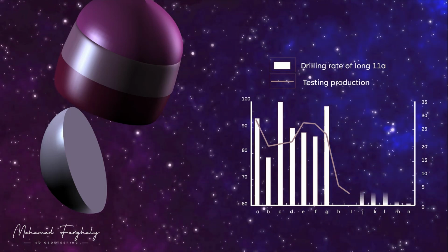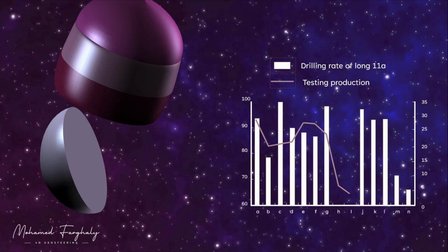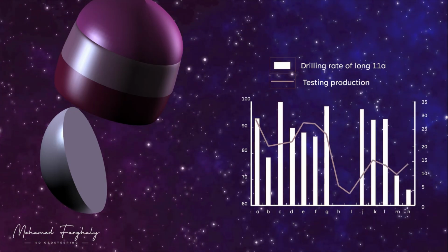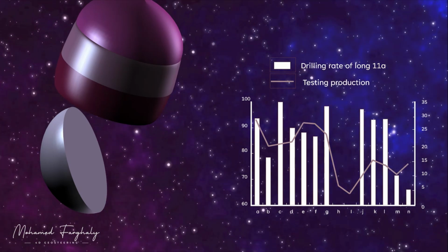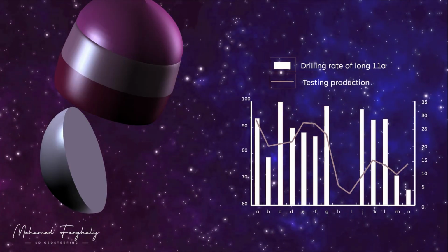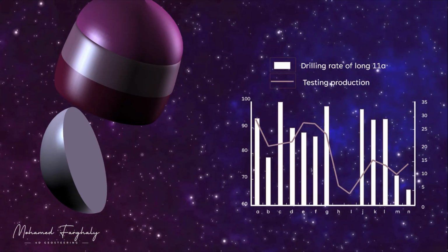5 wells, denoted from well J to well N, are located in the gently sloping structural areas, showing an average drilling rate of sub-layer Long 1 first submember at 84.3% and an average testing production of 12.65 multiplied by 10 power of 4 cubic meters per day, lower than those in the structural fold. This reaffirms that horizontal wells situated in structural folds and areas with developed fractures within the longitudinal sweet spot of sub-layer Long 1 first submember in high-quality shale yield higher initial production and better development outcomes.